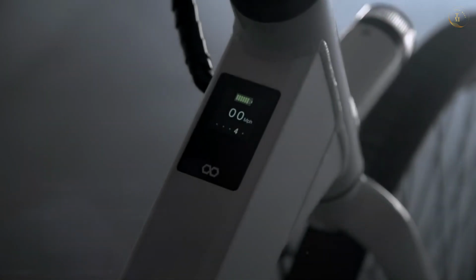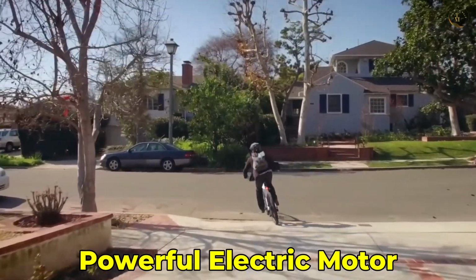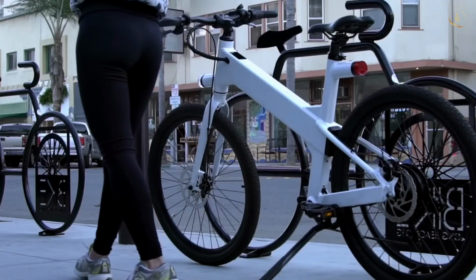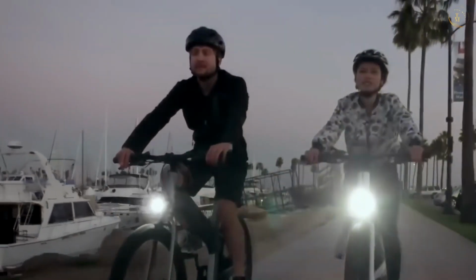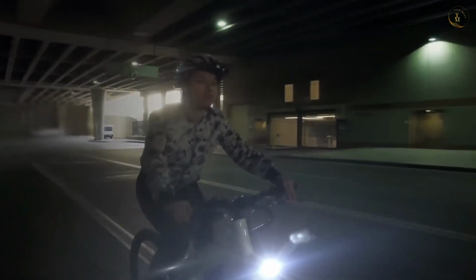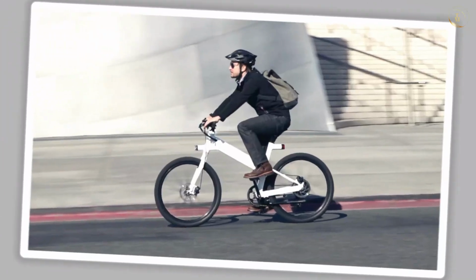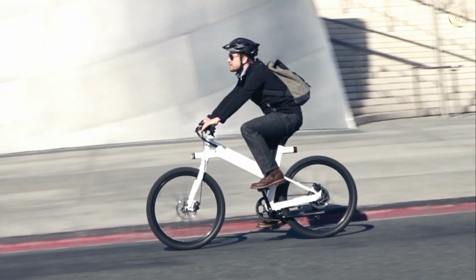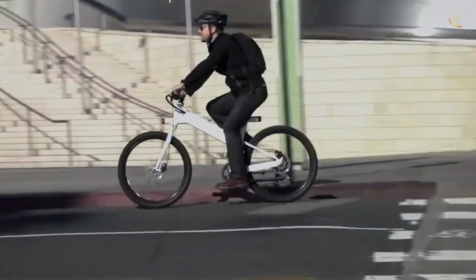Number 9. Flash Bike. The Flash Bike is a cutting-edge electric bicycle that's redefining urban commuting. With its sleek design and powerful electric motor, it offers an efficient and eco-friendly mode of transportation. Equipped with high-capacity batteries, it provides an impressive range and enables riders to navigate city streets effortlessly. The Flash Bike's blend of style, performance, and sustainability makes it an exciting choice for those looking to embrace a greener and more convenient way of getting around town.